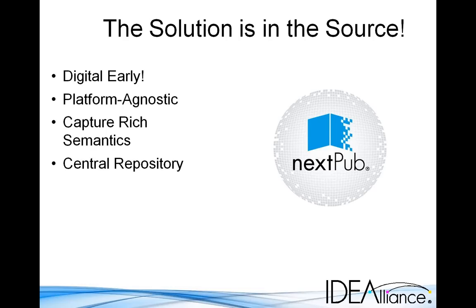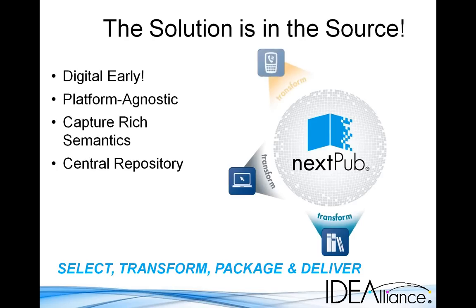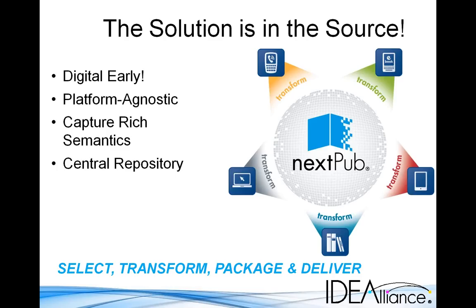We have, as a given, a central repository. A central repository is key to automation, and we can't do this without a central repository. And then from that central repository, we believe that we should be able to select and pull together, assemble content, transform it into the native language of whatever platform it's going to, package and deliver it.